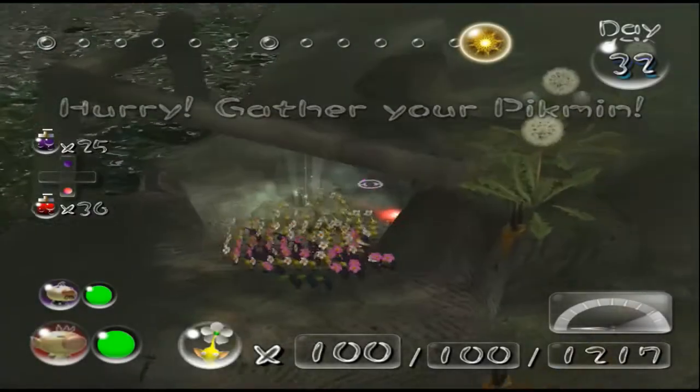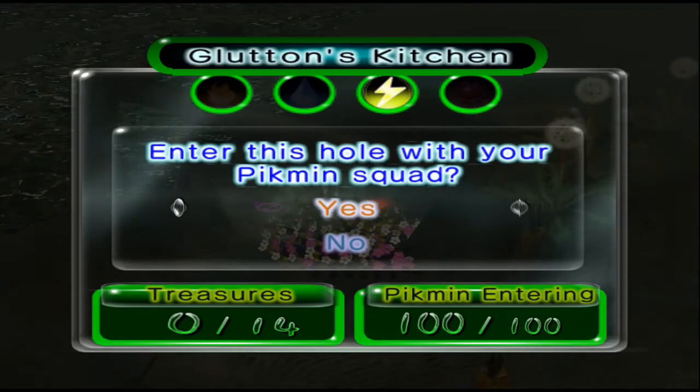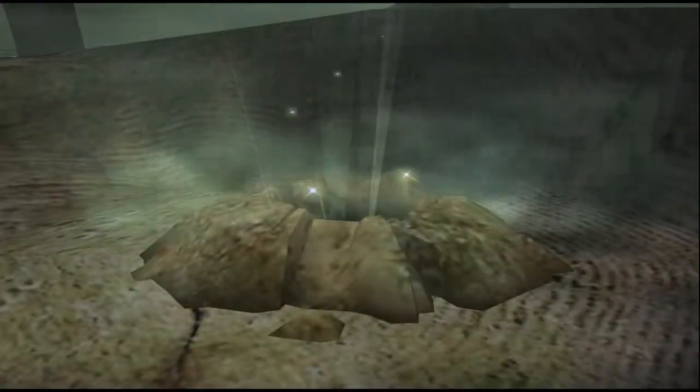This would be a cave best entered with Louie. It only has one hazard. Electricity. And it's one of the most memorable caves from my childhood.